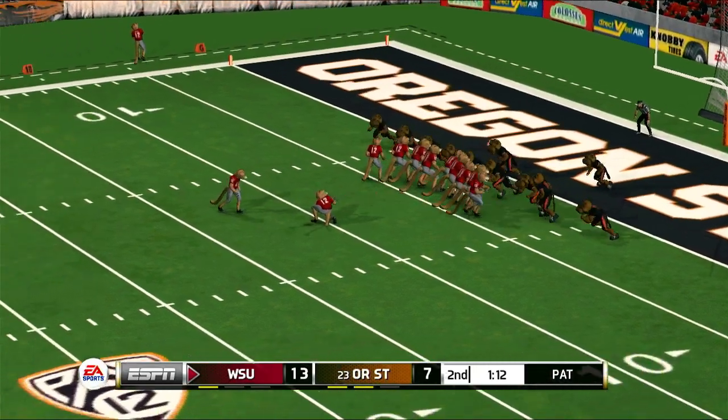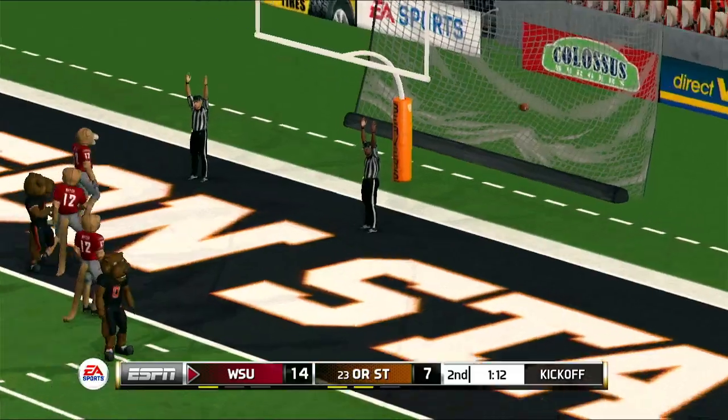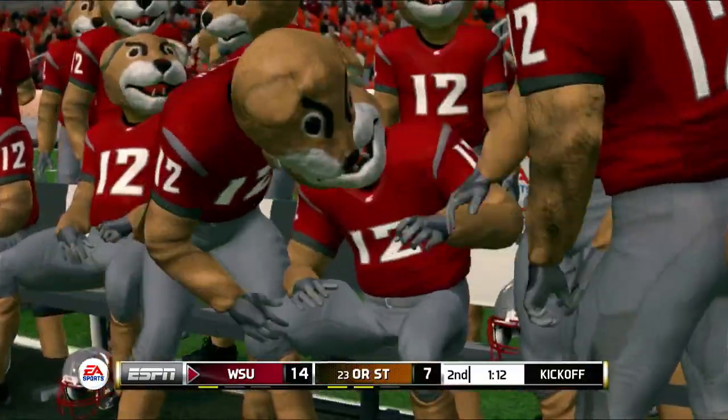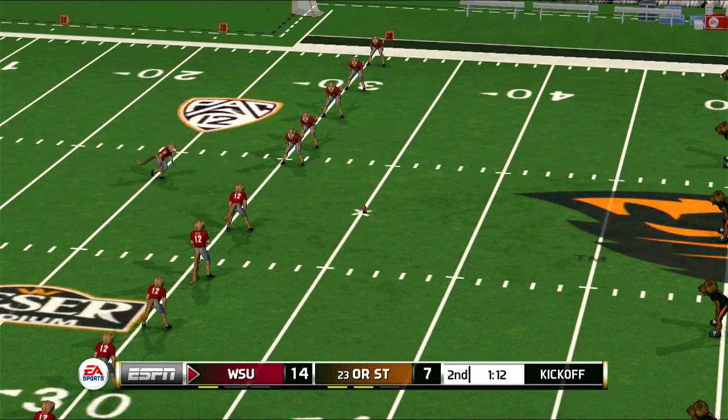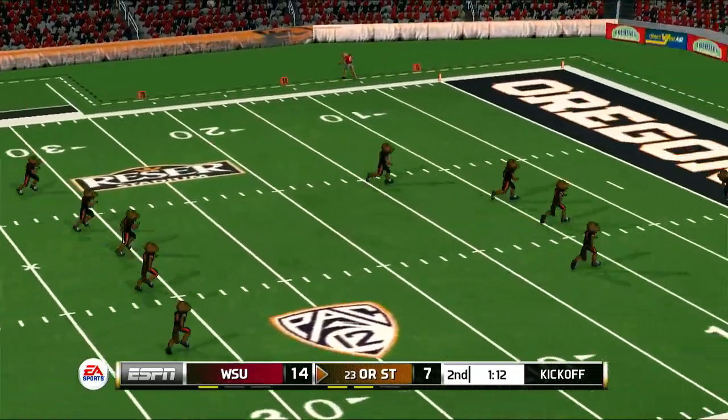And he hits the PAT. A 7-play, 77-yard drive, and that's good for a touchdown. You know, when you can throw the football as well as these guys can, you don't necessarily always have to have a balanced attack because you're so proficient in throwing the ball.